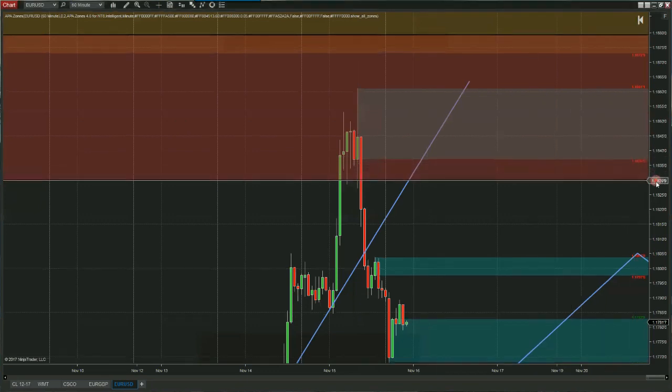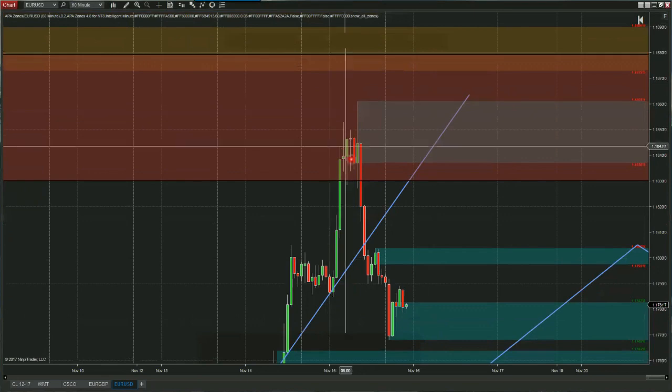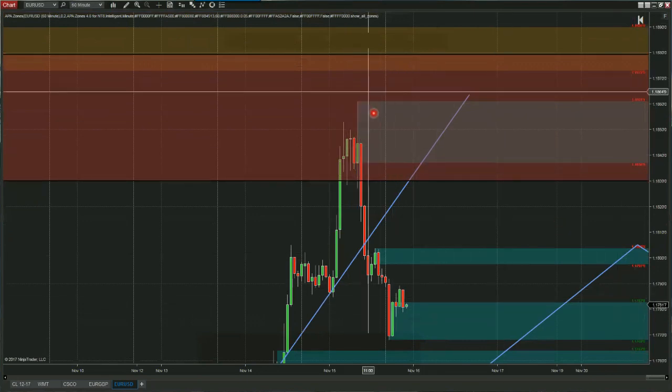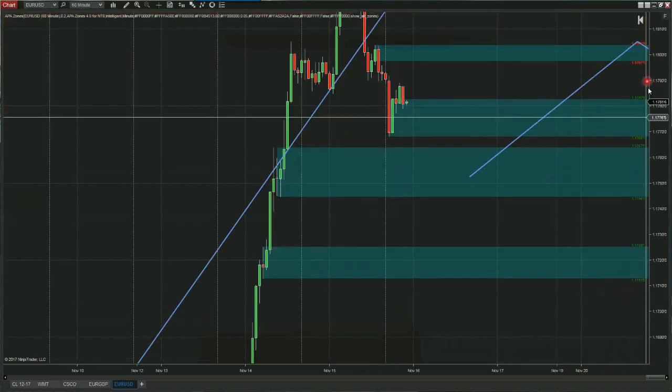Okay, so that's really what I'm looking to have happen this week, and it's just really interesting to see what resistance we have inside this daily zone. And on the flip side, let's go ahead and look at demand.